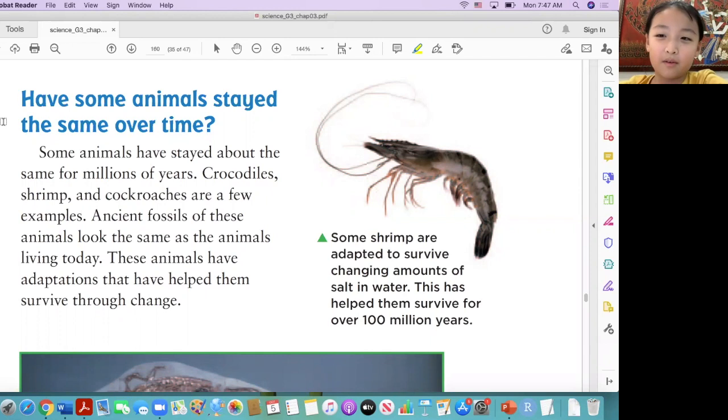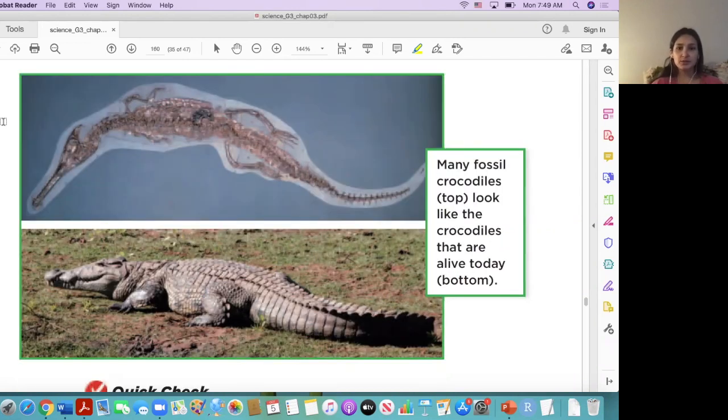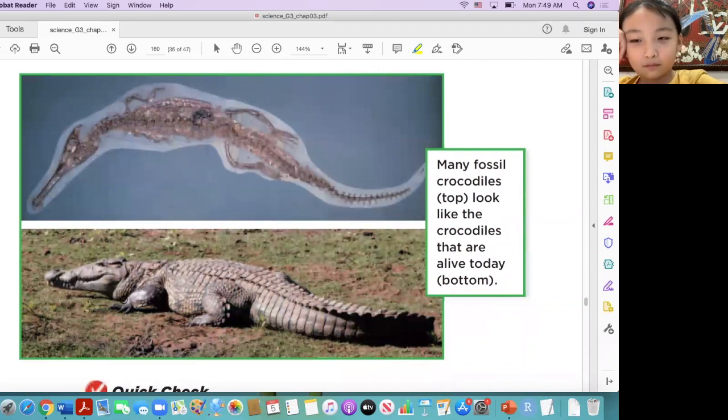adaptation. I don't know what that is. We've seen this word before, so adaptation. So these are things that animals, the way an animal changes over time to help them survive. So many fossil crocodiles look like the crocodiles that are alive today. So this is the fossil up here and the crocodile down here.